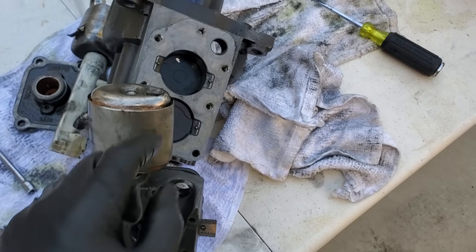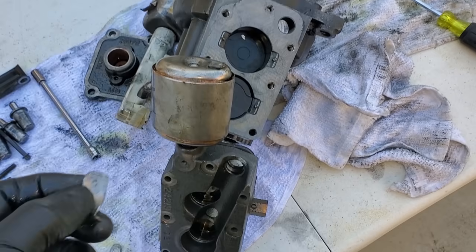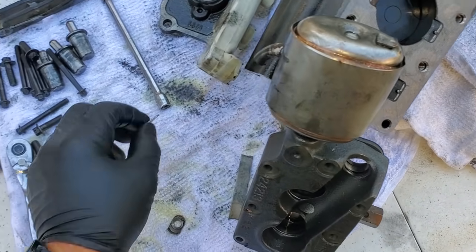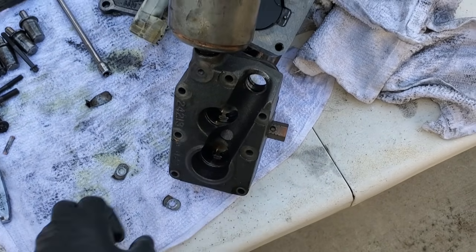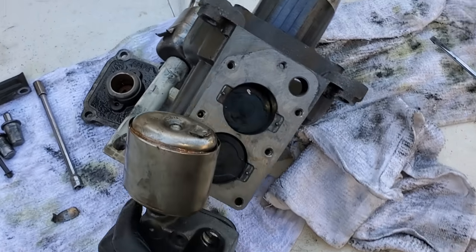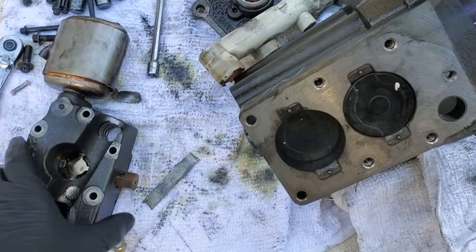So this broke off. Why, I don't know. It fell into the bottom of the compressor. And then this broke off too. Doesn't look like there's any piston damage. There's no valve damage. It's very interesting.